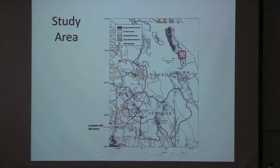The Sequoia roof pendant, this is in Sequoia National Park. Kings Canyon National Park is right up here. Lake Kaweah roof pendant is right there. That's my study area. And we're going to talk about another roof pendant called the Yokohl Valley roof pendant.